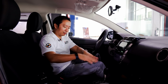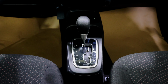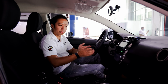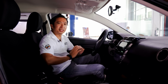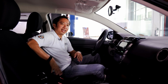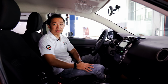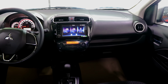Anyway, we have the same shifter here that also has that B option, which is the brake option for the Mirage, which means that you put it there if you want to keep a low engine speed when you're climbing up inclines or going down the same inclines. We also have a manual handbrake here, but I was quite surprised and a little bit disappointed to see that even in this facelifted Mirage G4, we still don't get a center armrest here. I would have expected that to come as standard already in the Mirage, but yeah, tough luck, that's not here.